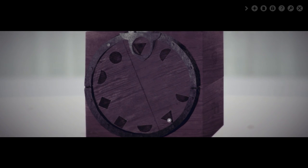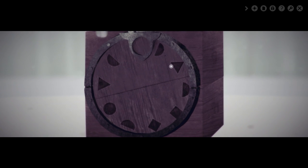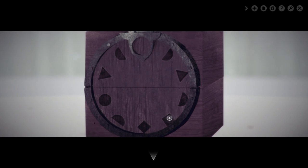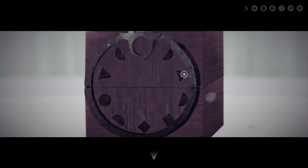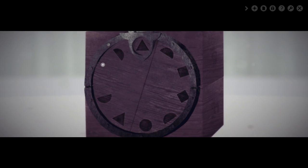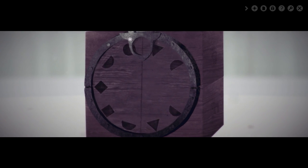The first being the triangle that he wrote down from his dream. The next being the half circle from the email. The third being the square that he didn't remember drawing. The fourth being the triangle-headed painting that showed up in his house. And finally, the half circle that became etched into his hand.